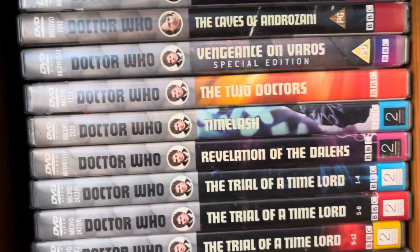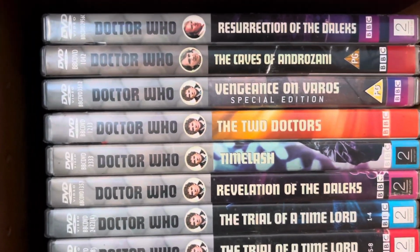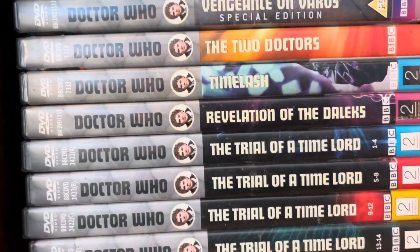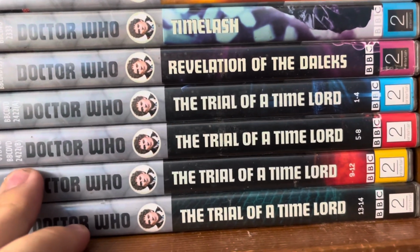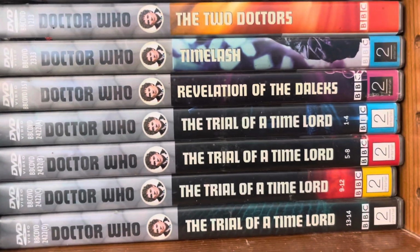The Two Doctors then features the Sixth Doctor Colin Baker with the Second Doctor Patrick Troughton, Timelash, Revelation of the Daleks, and then you've got the Trial of a Time Lord series here. It's a 14-parter. It's a really good series. I really enjoyed the Trial of a Time Lord. It's a good series.